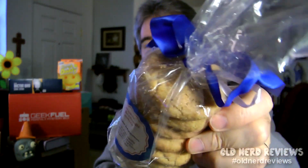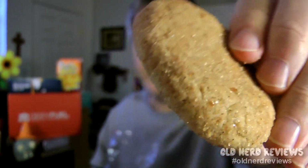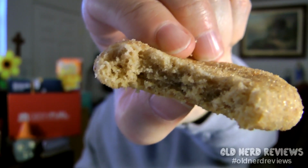These are the organic snickerdoodle cookies. So unwrap and enjoy, obviously. Pull off the ribbon. And there is a look at the snickerdoodle cookies. For those of you who do not know what a snickerdoodle is, I mean, the name definitely doesn't give it away. According to Wikipedia, a snickerdoodle is a type of cookie made with butter or oil, sugar and flour, and rolled in cinnamon sugar. Eggs may also sometimes be used as an ingredient with cream of tartar and baking soda added to leaven the dough. Now you know. Here's what the cookie looks like inside.